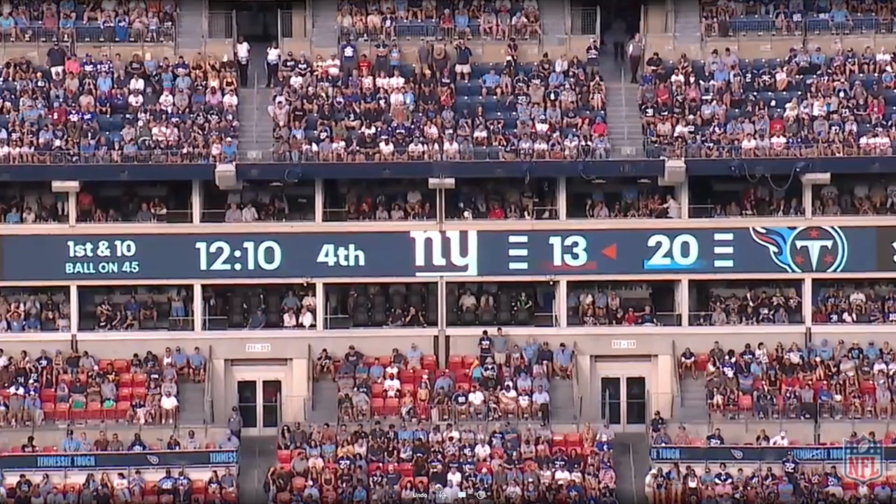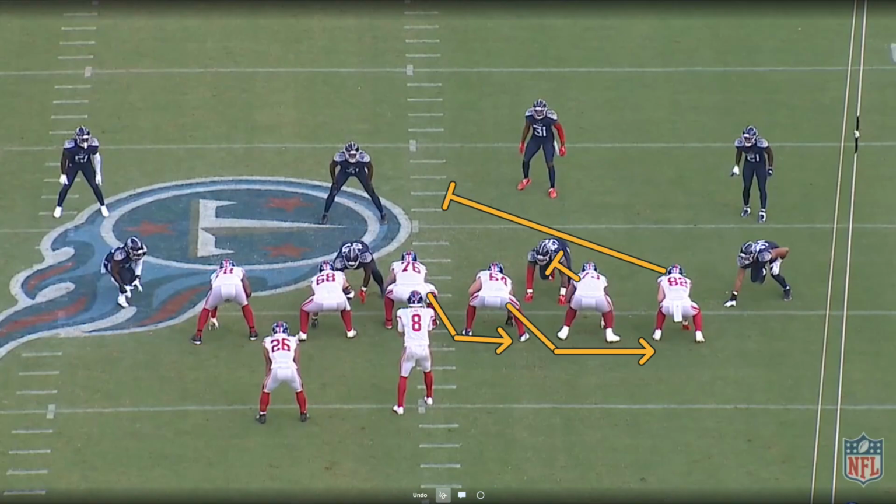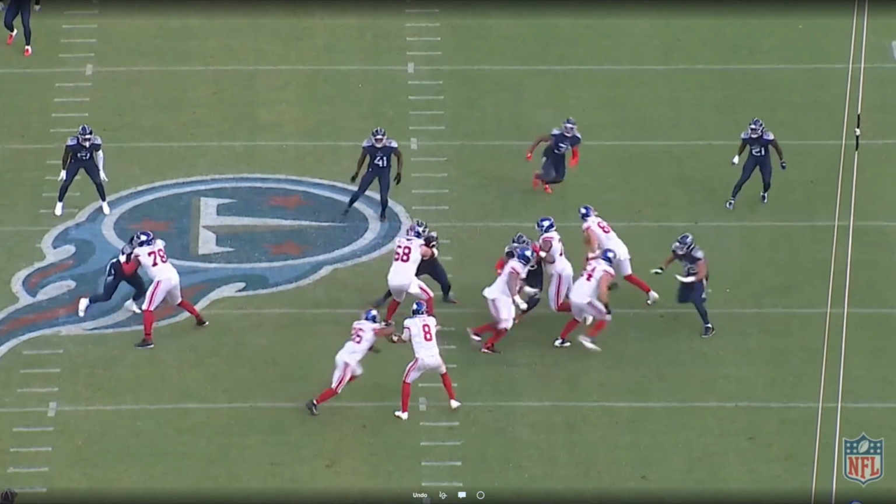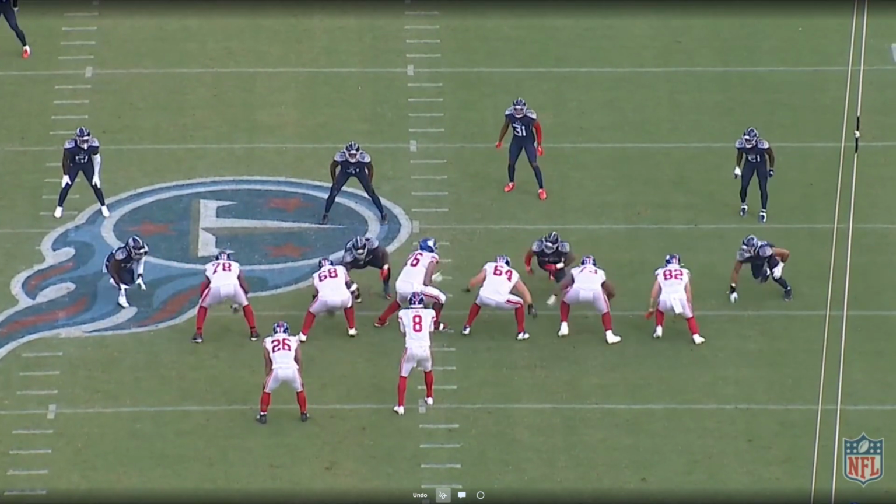Fast forward to the fourth quarter, 12:10 on the clock, 1st and 10 situation. Giants are now down 20-13. Same concept. You're getting the center and guard pulling. You're getting a down block or an attempted down block on Jeffrey Simmons. But you have Barkley running east and west. And Simmons blows this play up.